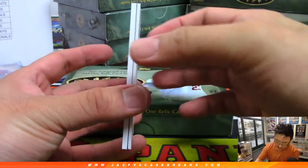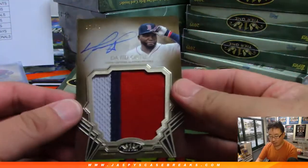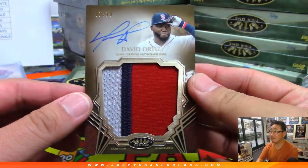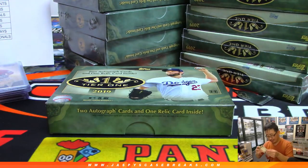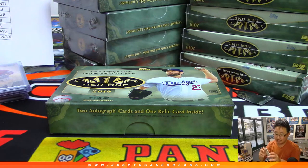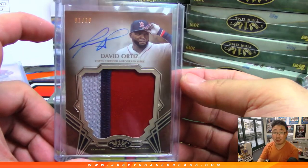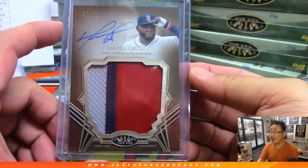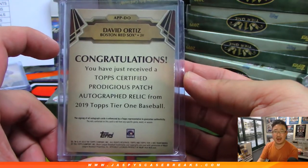And this is a jumbo patch auto. Wow, David Ortiz. 1 out of 10, 3-color patch and autograph. Who's got the Bo Sox? Josh Pruce. Maybe we're turning that cold streak around, Josh. 1 out of 10, 3-color patch and auto. Prodigious patch. It is prodigious.